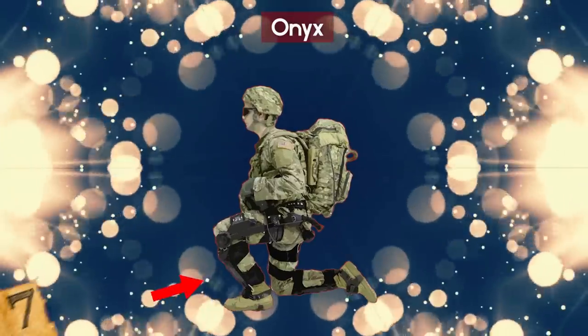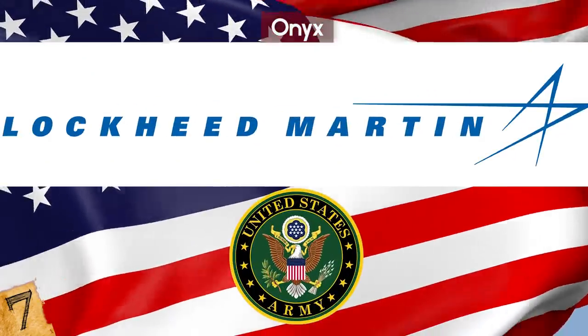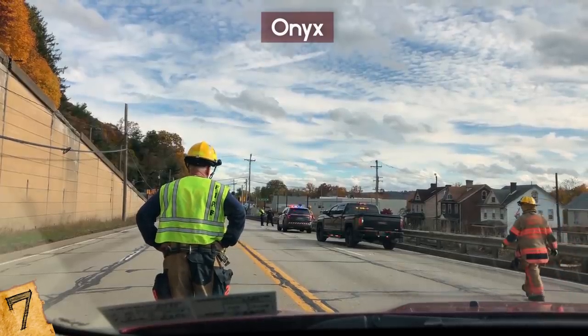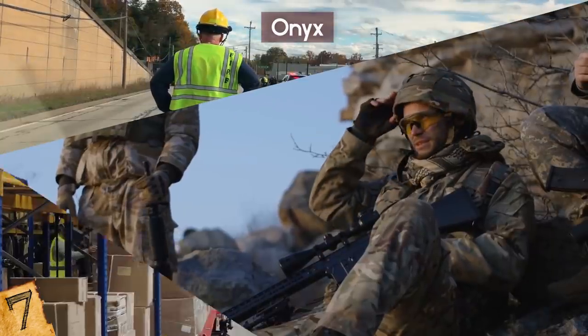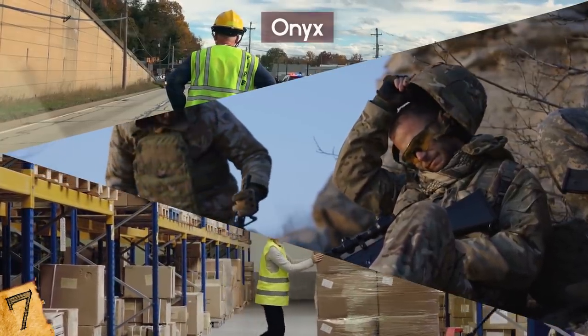Number 7. Onyx. The Onyx is a powered lower body exoskeleton developed by Lockheed Martin as part of the U.S. Army's Exoskeletons program. It's designed to make it easier for emergency responders, soldiers, and workers to perform arduous tasks in challenging environments by enhancing endurance and strength.